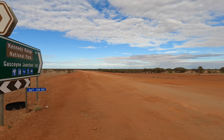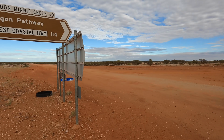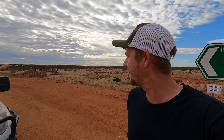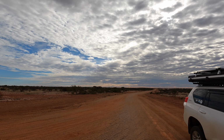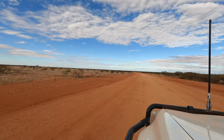crossroads here where we're rejoining the Wool Wagon Pathway. There is still more Wool Wagon Pathway heading that way up towards Exmouth, but this way takes us all the way back to Gascoyne Junction, and I think there's a couple of other stops, maybe 2 or 3 other Wool Wagon Pathway stops, so we may as well check them out as we pass through them. But everything's going good, starting to get a bit overcast. But you get that. Anyway, keep on cracking.